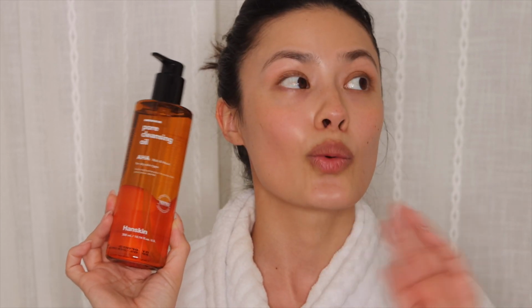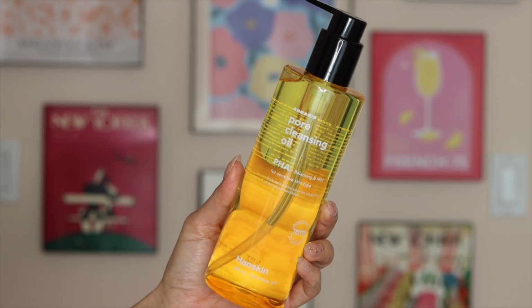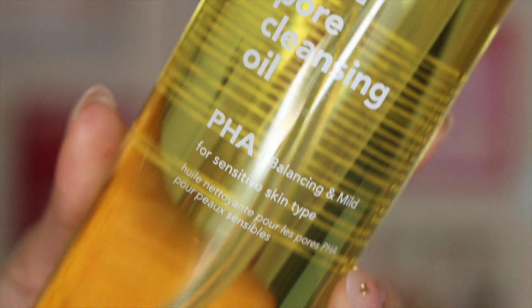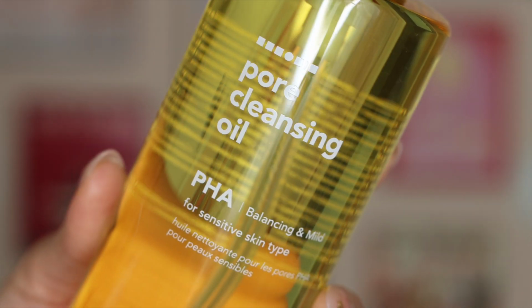where I can tell you the differences between all the cleansing oils and what particularly is nice about each. The Pore Cleansing Oil PHA features a gel type oil texture, which is great for dry sensitive skin types because it's formulated with polyhydroxy acids, which have a larger molecule size, so it works more on the surface of the skin, so it gently exfoliates while removing makeup.